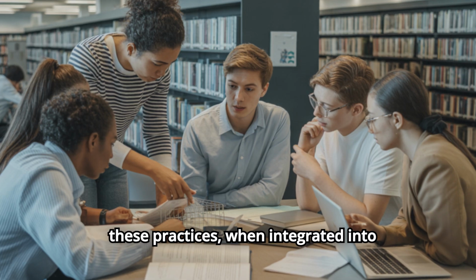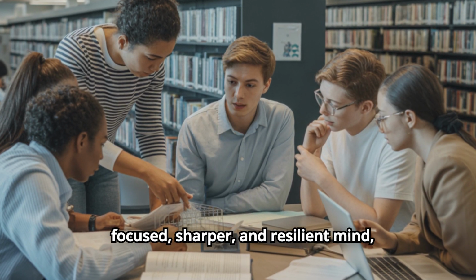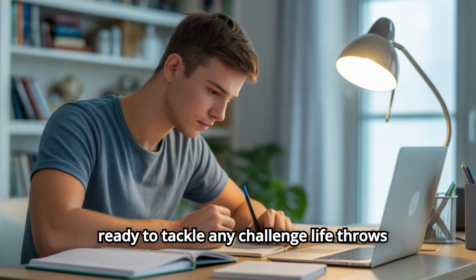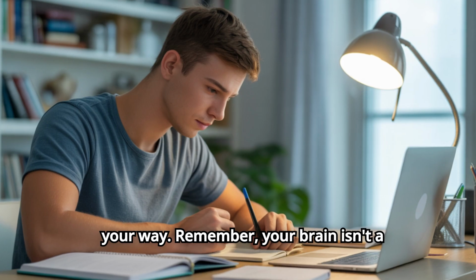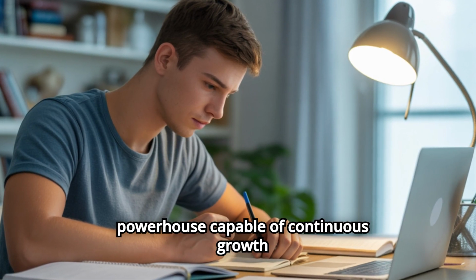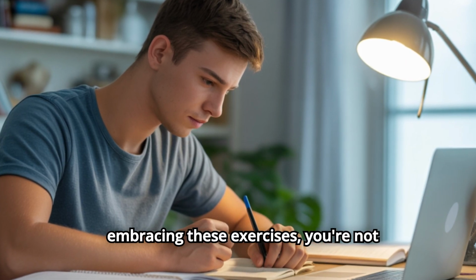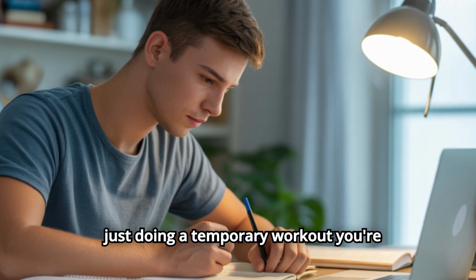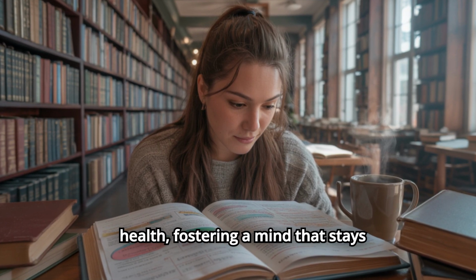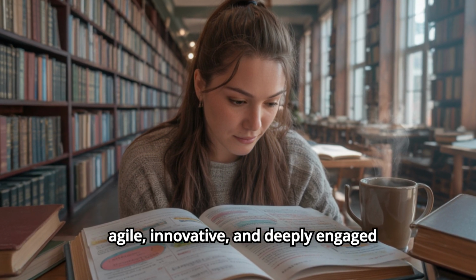Each of these practices, when integrated into your routine, contributes to a more focused, sharper, and resilient mind, ready to tackle any challenge life throws your way. Remember, your brain isn't a static organ. It's a dynamic, adaptable powerhouse capable of continuous growth and enhancement throughout your life. By embracing these exercises, you're not just doing a temporary workout. You're investing in your long-term cognitive health, fostering a mind that stays agile, innovative, and deeply engaged with the world.